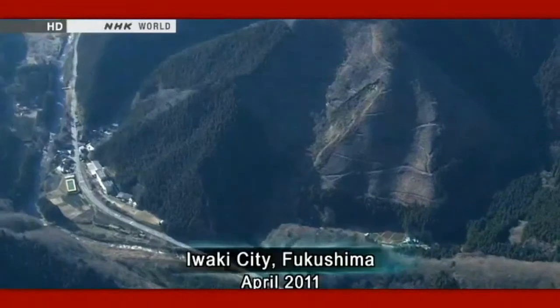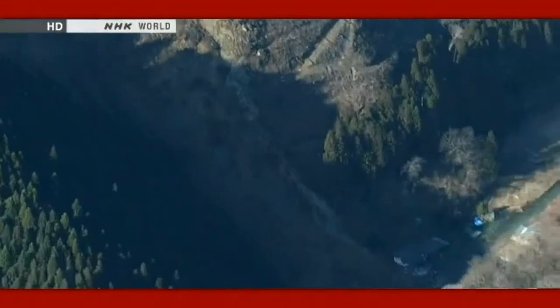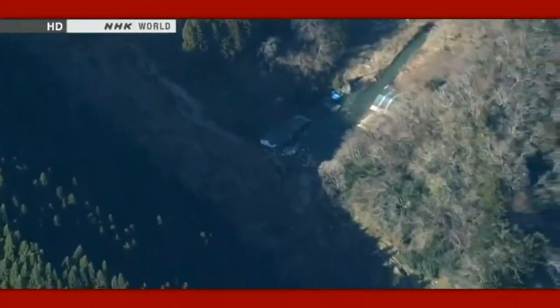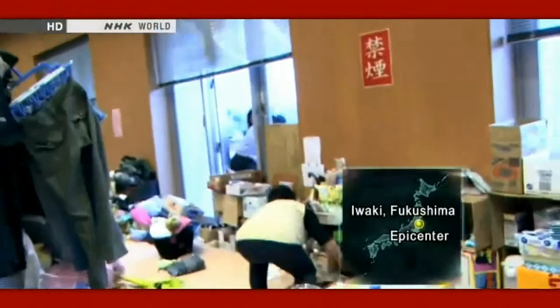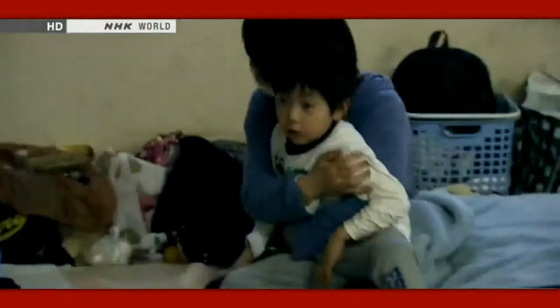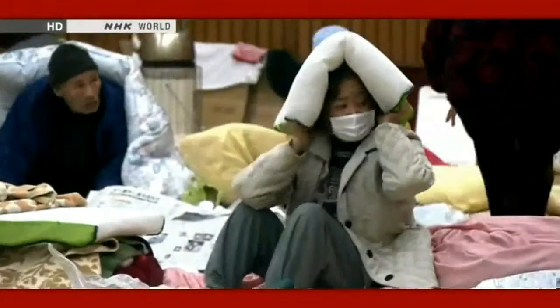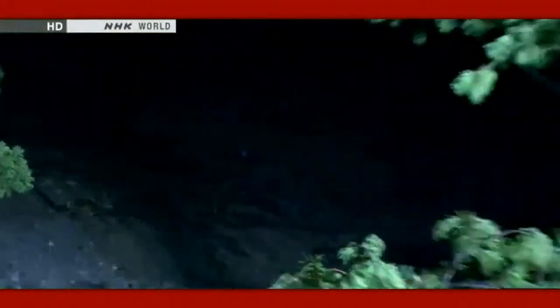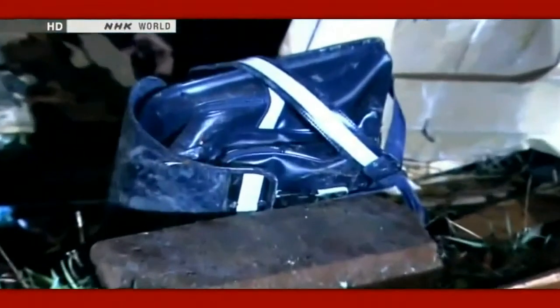A month after the disaster on March 11th, a magnitude 7 earthquake hit Fukushima Prefecture. The epicenter was directly under Iwaki City. Unlike the major earthquake off the coast of the Tohoku region, this was a near-field earthquake that occurred inland. Part of a mountain crumbled in the massive quake. 4 people died, including a high school student.